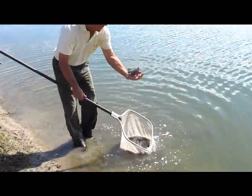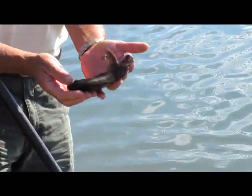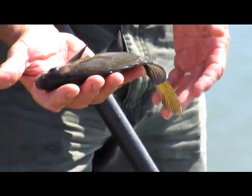These are also called copper-nosed bluegill. Florida bluegill are kind of a subspecies. See the raccoon face, the copper nose that comes across there? That's where they get the term copper nose.